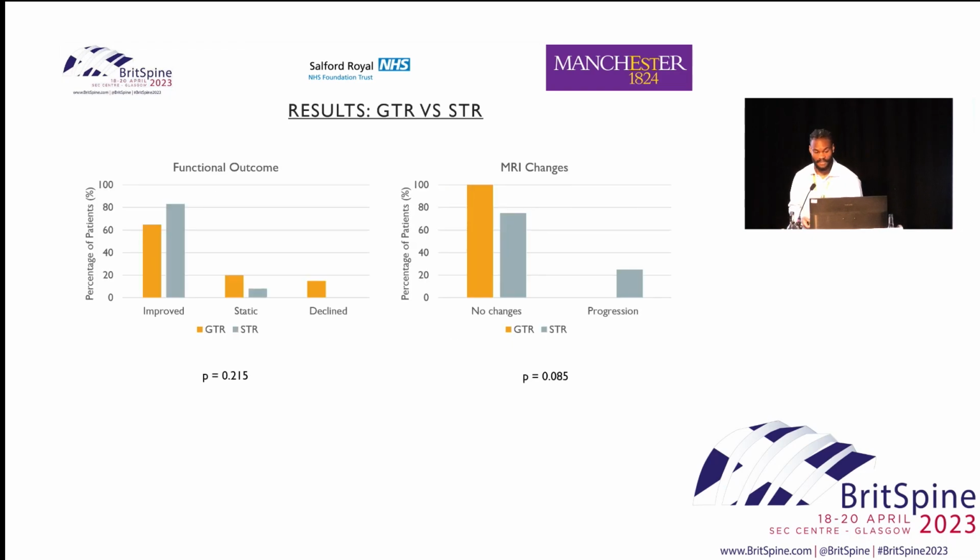Now comparing GTR to STR, you can see that those treated via GTR had a slightly poorer functional outcome compared to those treated by STR, but this wasn't a significant difference. This may be due to the low number of patients in the study. However, those treated with GTR had no progression or recurrence of their ependymoma, which can't be said about STR. Once again, this wasn't a significant difference, but it could be due to the low number of patients.